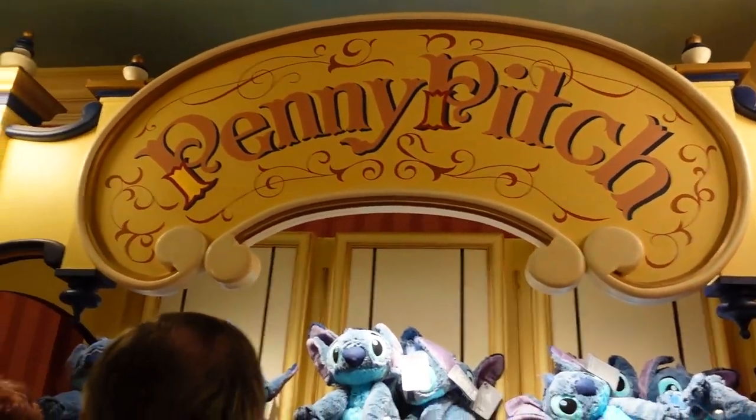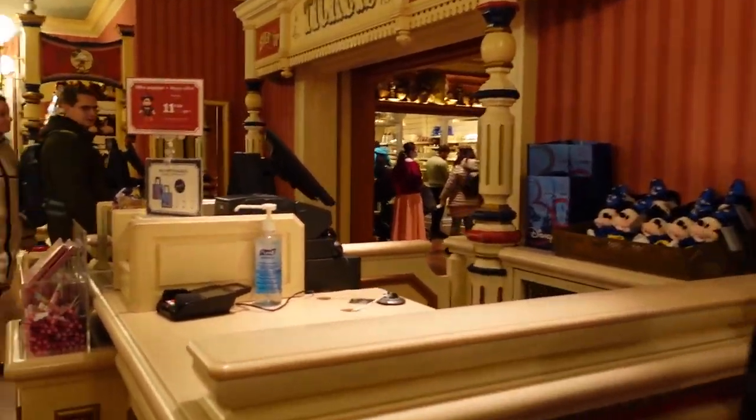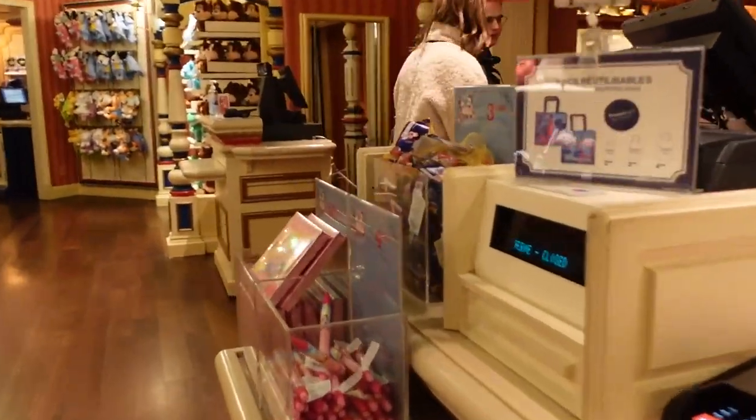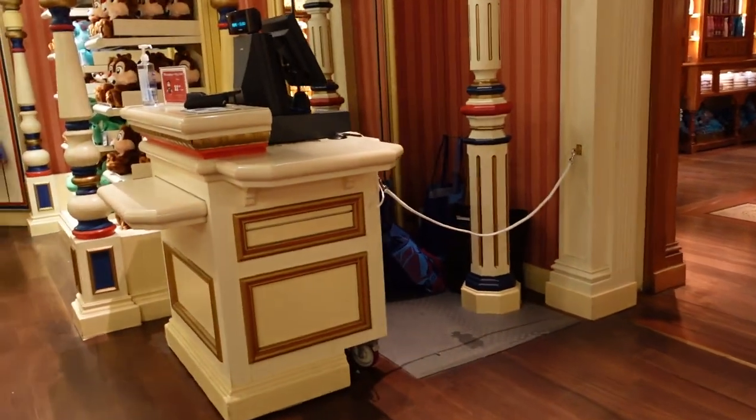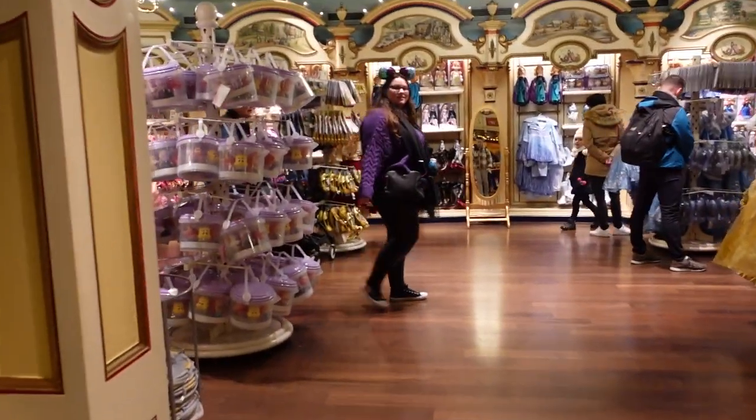What does that say? Oh, I like it in here. More little chocolates. Okay, I'll try and show as much as I can. I'll probably go in there in a bit. I might lose my way. This seems like a very big store.